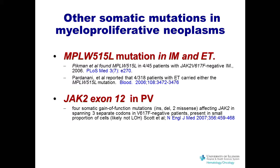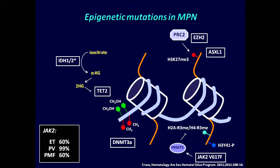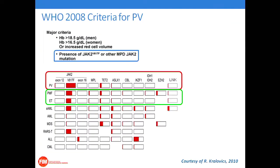JAK2 has been one, but now more and more we have more mutations that we can look at. MPL and JAK2 exon 12 mutations have been discovered in essential thrombocythemia, in myelofibrosis, or in polycythemia. But there are now many more, which have been discovered not only in these diseases, but also in other myeloid disorders, like what we call epigenetic mutations. I will not spend more time on this, but in this table you see that across the many diseases, besides the JAK2 mutation, which we know, there are the TET2 mutation, ASXL1, or IDH1 and IDH2. These are common and are now being discovered in many diseases, including AML and MDS.